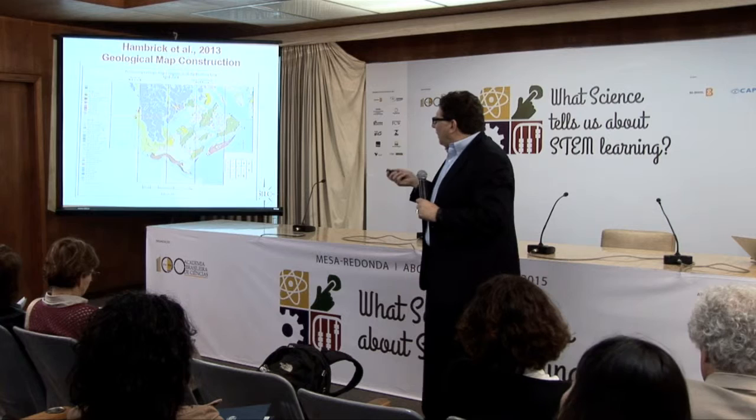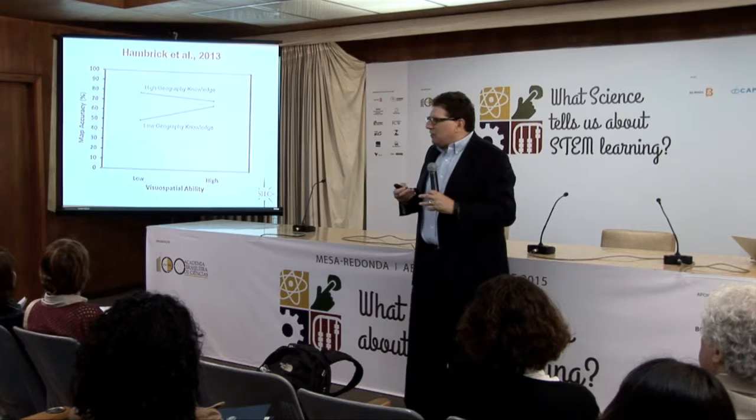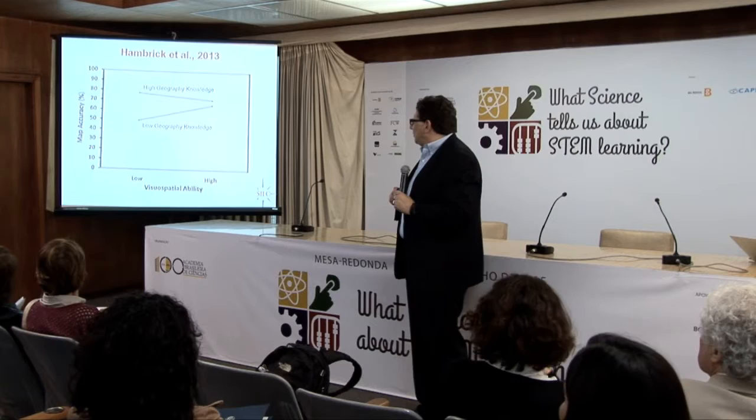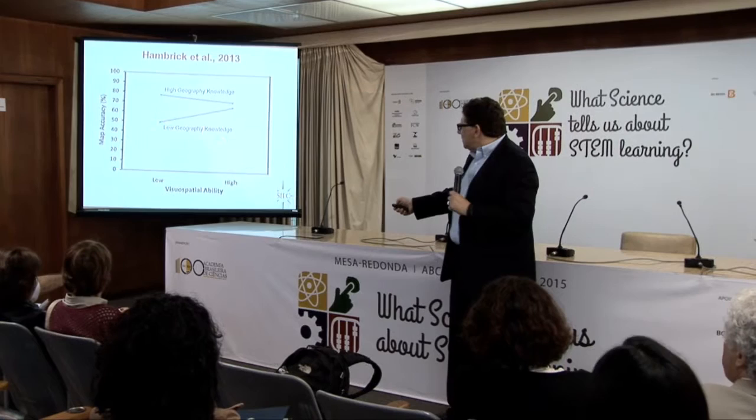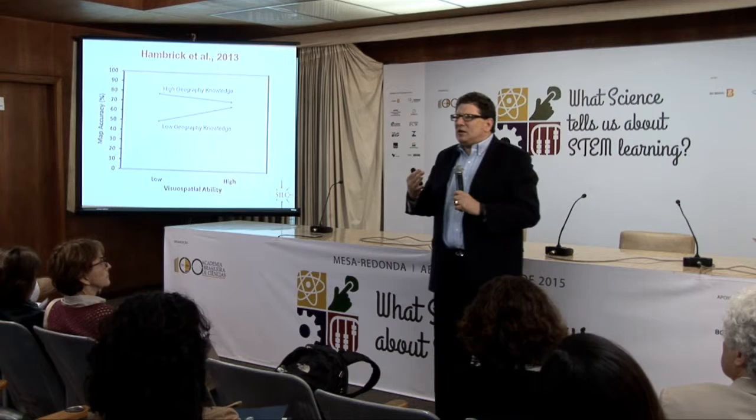And he made up a dependent variable here on the y-axis of accuracy, which is really a summation of several different measures, to see how people did on this geological mapping test. And what this graph is showing you is that spatial ability matters very much for those who are novices. These are first-year college students. But it doesn't predict performance at all for the high geography knowledge. So this is the first bit of data that's consistent with the argument I'm making, that as you become an expert, spatial ability actually becomes less predictive.